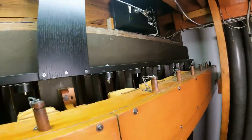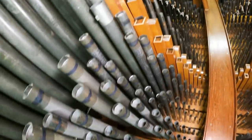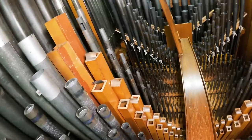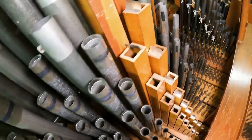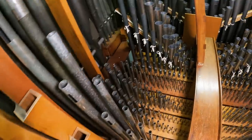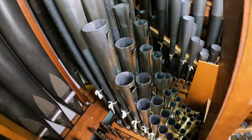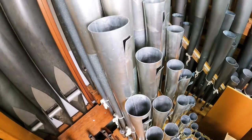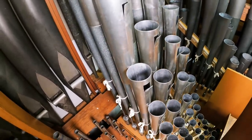So looking out through the shades, we see the old swell motors are still there, even though they've been replaced with new electronic ones. Toward the back of the chest, we see the reeds, the 8 and 4 on the chest, and then the 16-foot is back behind there. It descends into the pedal tromba on its own chest.